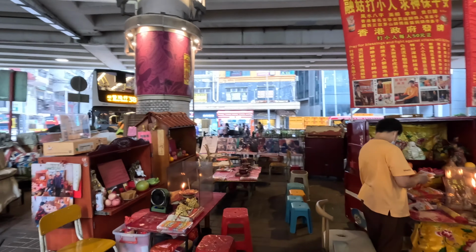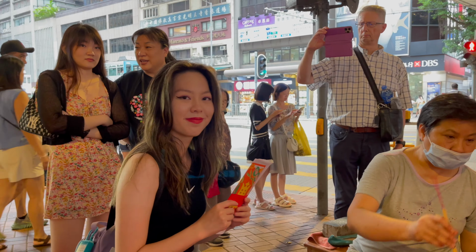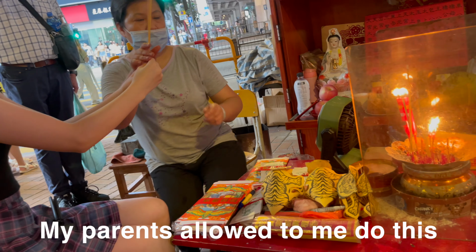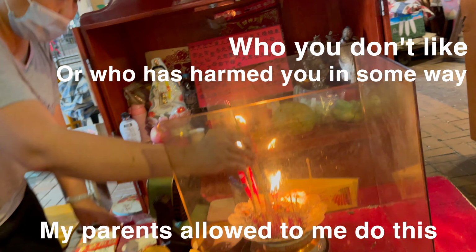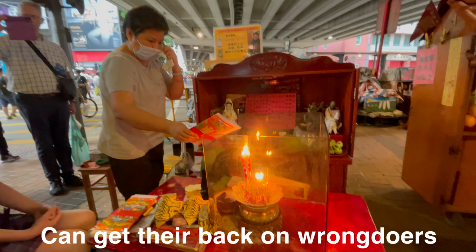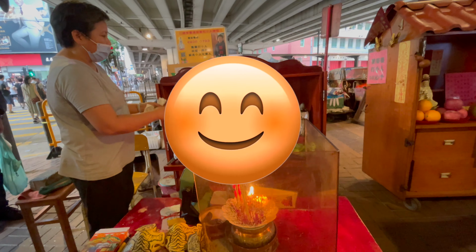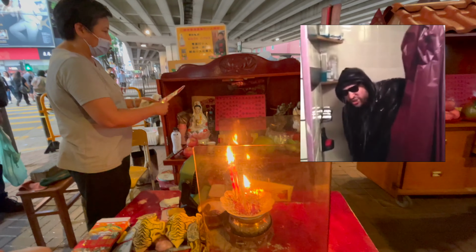You write the name of whoever you have a grudge against on a piece of paper. The lady at the shrine then folds up the paper and beats it with the sole of an old shoe. It symbolizes beating someone up who you don't like or who has harmed you in some way. Those who have been wronged can get their revenge on wrongdoers in this way. Trust me, one way or another, you will feel a lot better having done it. I got you, homie!